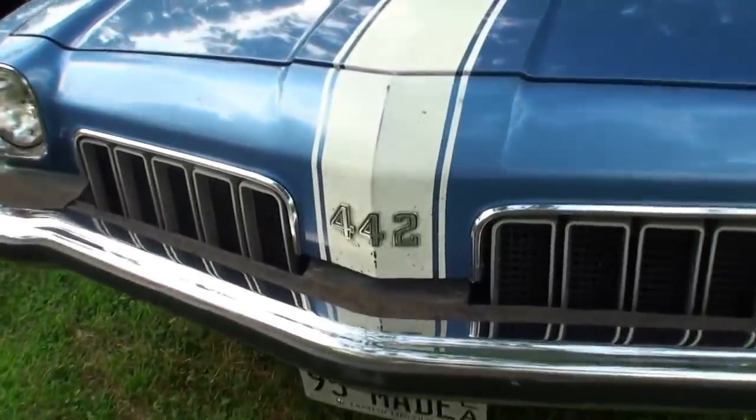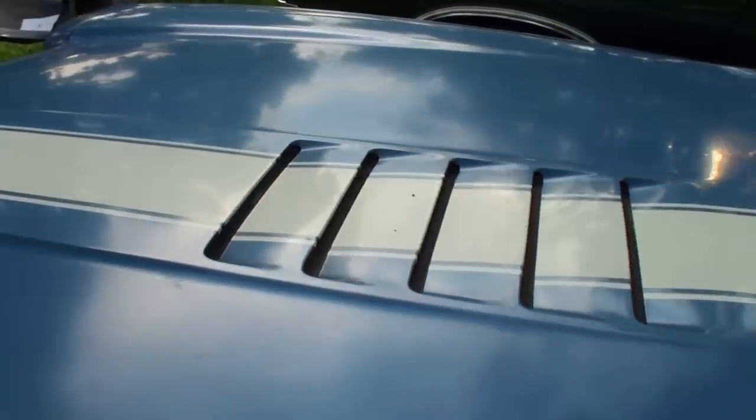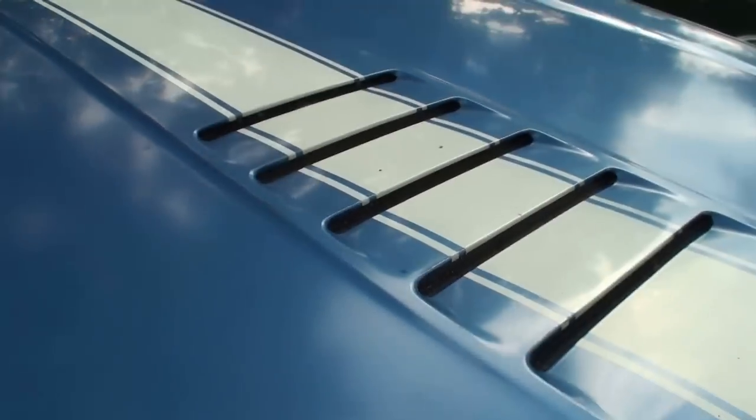Yes, it wears about 60% of the original paint. The doors forward is all original. Complete numbers match car. I have the window sticker for it. I've known the car since it's brand new. Not personally, but I know its history since brand new. And it's been well cared for, obviously.